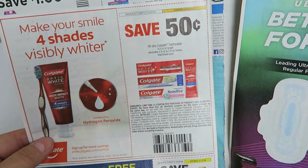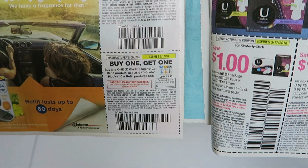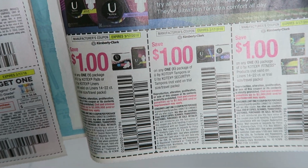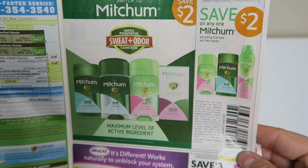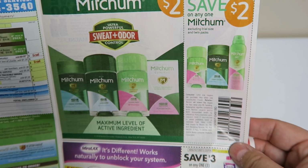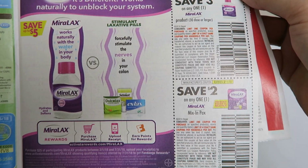We have 50 cents off a Colgate. Some more Glade Smellies for your car. A bunch of coupons by Kotex for a bunch of angry months. Good till March. This will make deodorants 99 cents at Walgreens this week with this coupon. Fantastic. And some other coupons down here.